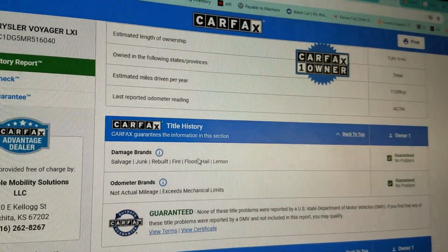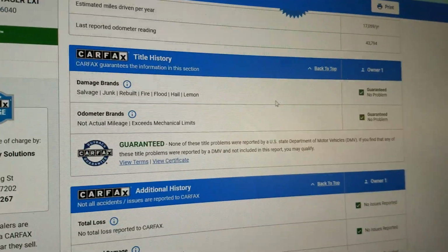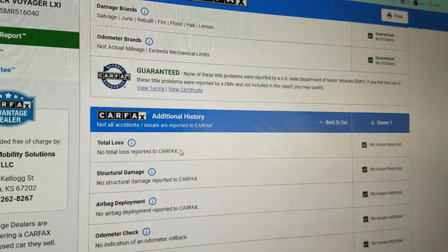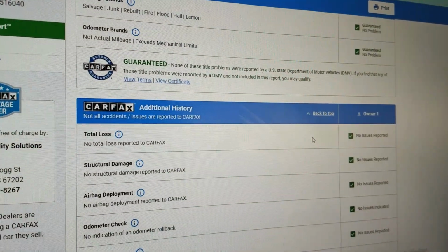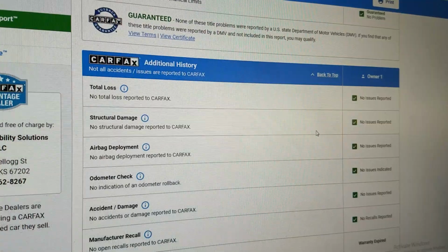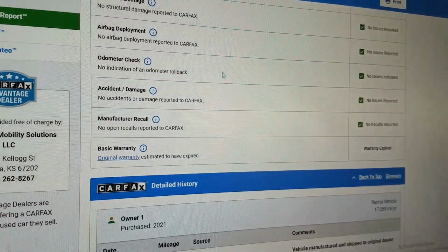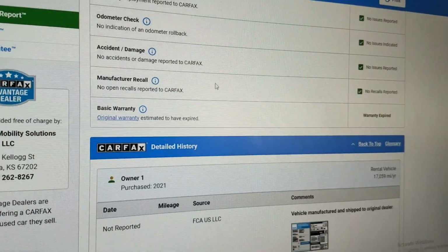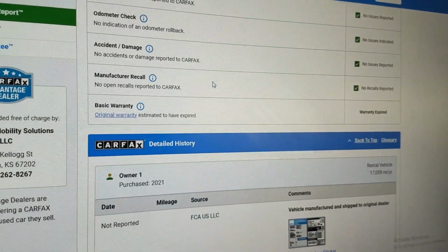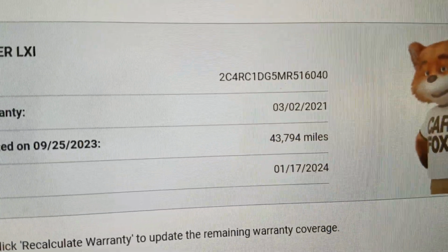As we scroll down, Carfax shows no salvage, junk, rebuilt, fire, flood, hail, or lemon brands on the title, and they show no total loss. So this is not one of the super risky salvage or rebuilt titles. This is a clean title, one owner, no accidents. Carfax shows no structural damage. The airbags have never been deployed. Odometer's accurate, no accident or damage. No open recalls, and does show the vehicle went into service March 2nd of 2021.